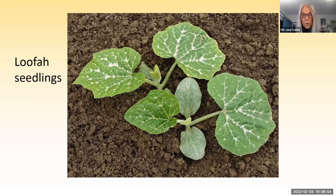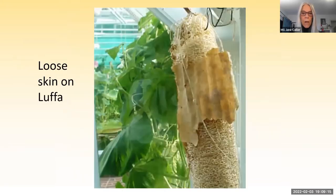A seed should be sown 1 to 2 inches deep in groups of several seeds each, spaced in the mounds at least 5 feet apart. That's the mounds are 5 feet apart. Seedlings should then be thinned to 2 or 3 per hill after true leaves emerge. And you can see some true leaves on those plants. Gourds need full sun, at least 6 hours per day. They are vining plants, so give them something to grow on.